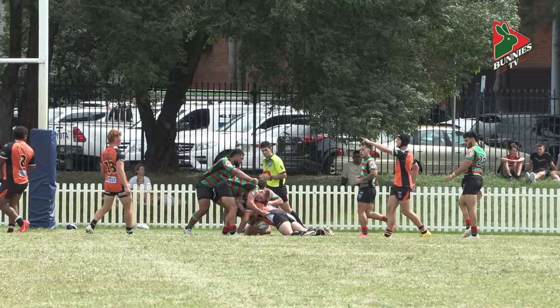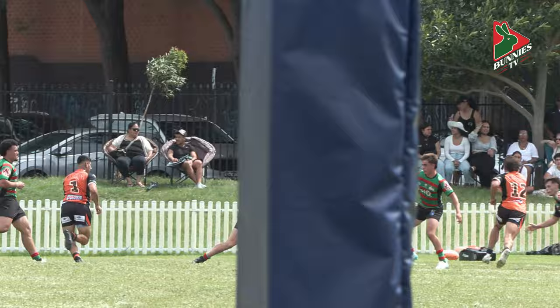Last tackle for the Tigers. What will they do? Oh, a little kicking behind the line. No, South have touched that, and it's offside.